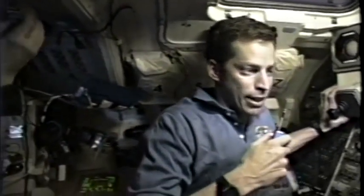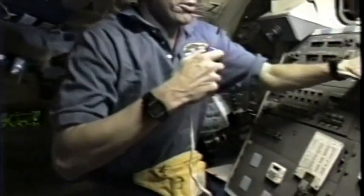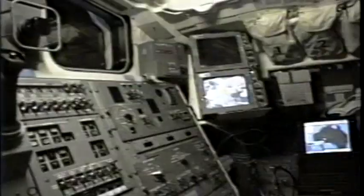As we pan around over to the port side of the vehicle, I'll take the camera and I'll offer the mic to Mike, and he'll tell you a little bit about his magic sensors.